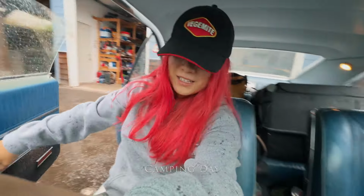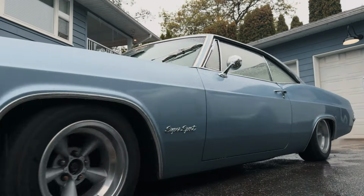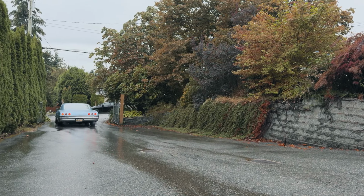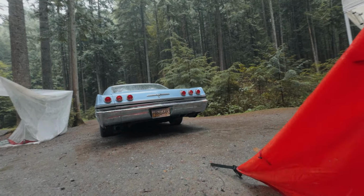Let's get going. Definitely not ideal weather to be camping. Like, you don't ever drive these kind of cars in the wet condition at all. But that's the thing about a local provincial campground, you have to book a month ahead. You never know what you're gonna get on that weekend. It's the only time you got. So what can you do?